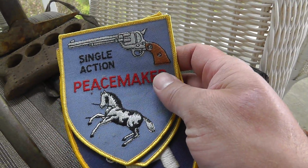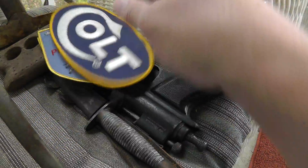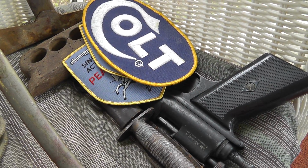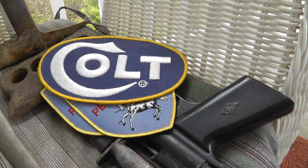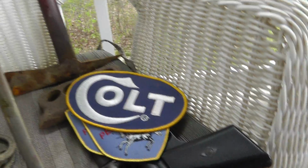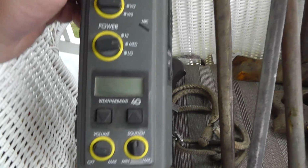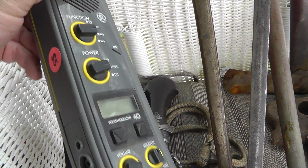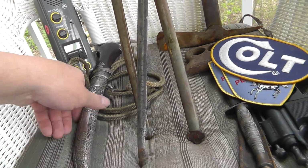Got a few patches here. Colt Peacemaker, Colt emblem, and there's another Peacemaker in there. Paid $1 a piece, and I think I can get $20 a piece for those. Turn 3 into 60. A little handheld CB radio. If anything, it's good for the weather bands. $5. Battery compartment looks clean. Think it'll work.